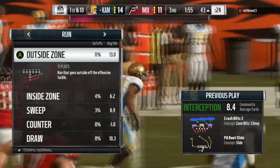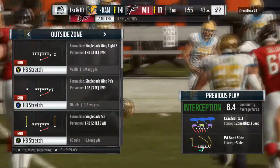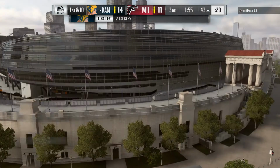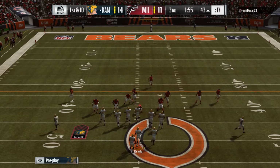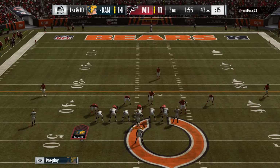So their woes on offense continue. That's the second pick thrown here in the third quarter. And we know it was ill-advised, but that was an opportunity to help them get back into the game. Instead, he throws another interception, and now their task is even tougher.